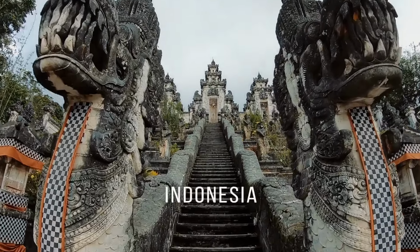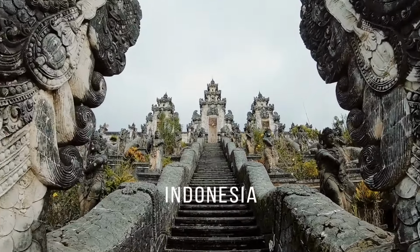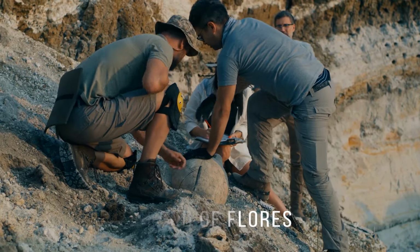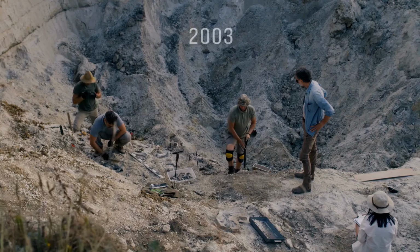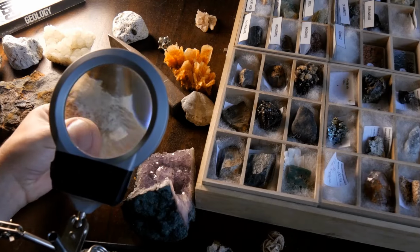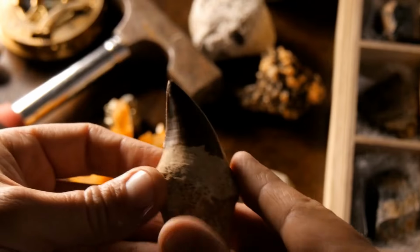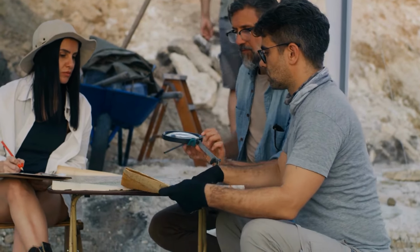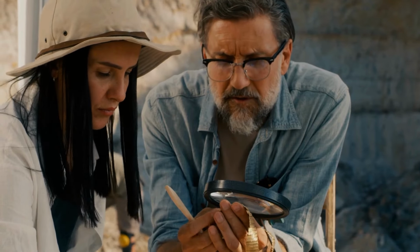Another amazing cave is located in Indonesia, on the island of Flores. It's quite small, but holds amazing things inside. In 2003, a group of scientists discovered ancient artifacts here, including fossils of primitive tools, such as sharpened stones. Scientists realized that hundreds of thousands of years ago, this place was home to our distant ancestors.